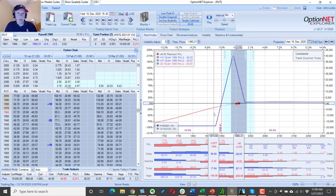Now, this is a little bit different than the price chart because the asset price actually goes along the bottom rather than the side. So right now, the Russell's at 1960, and this is 1960 right here on our asset price axis. Then up and down the right side is our profit and loss in dollars, and up and down the left side is our profit and loss percent according to how much money we actually have in the trade at the moment.